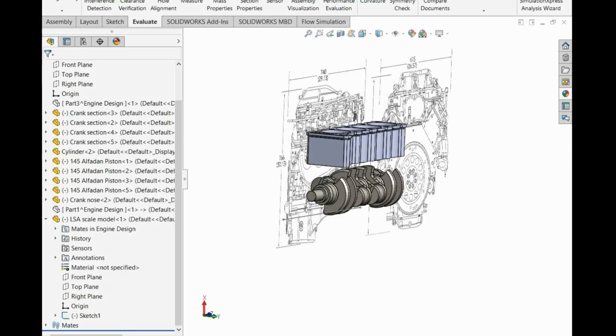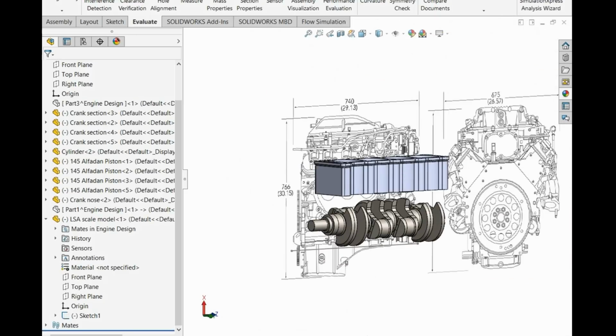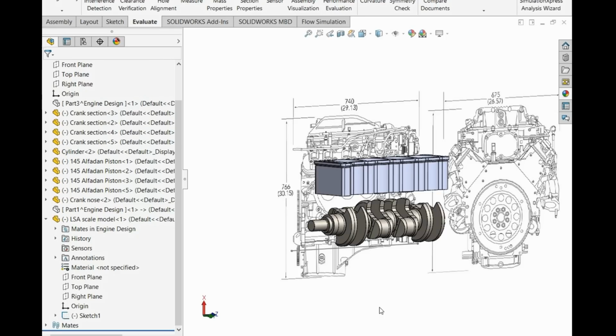Apart from Albert and his mate. So, Albert said something in his video, which was this: the inline four was an engine that obviously had half as many moving parts as the V8. The design of the block was short. The crankshaft was short. Which is hilarious.